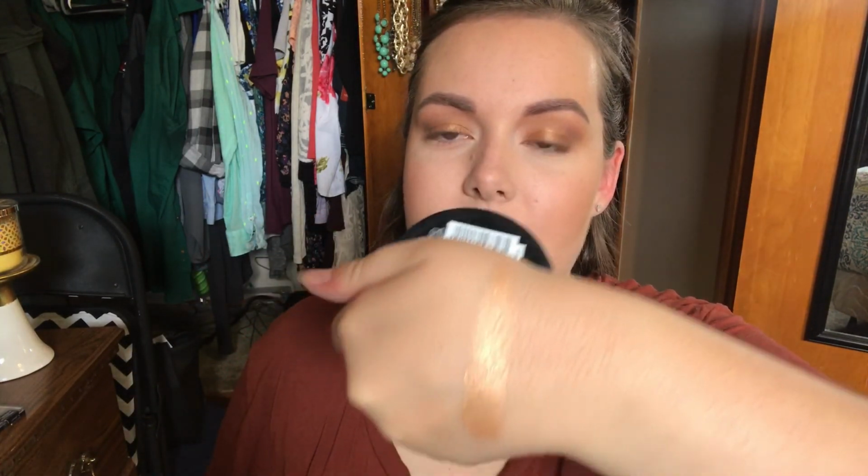Now for the highlight, I'm going to be using the new Maybelline Master Chrome highlighter that everybody loves. The formula is very different on this. It's almost like wet feeling to the touch, but it doesn't feel like a cream. It's just very firmly pressed, but you can see a lot comes off on my hand. This is some very pigmented stuff. You could definitely use it as an eyeshadow even.